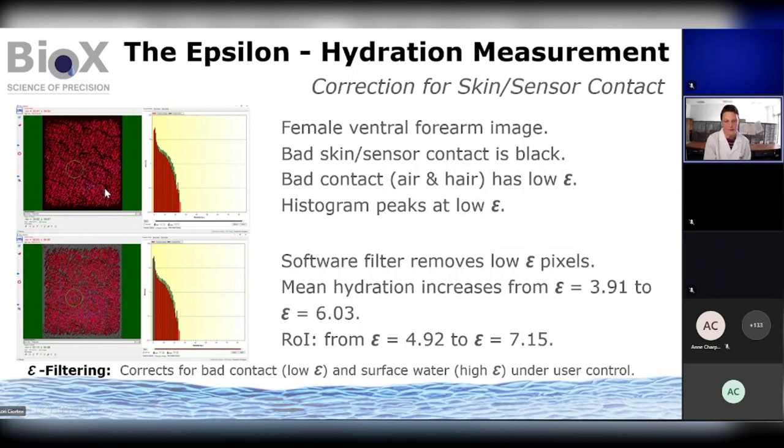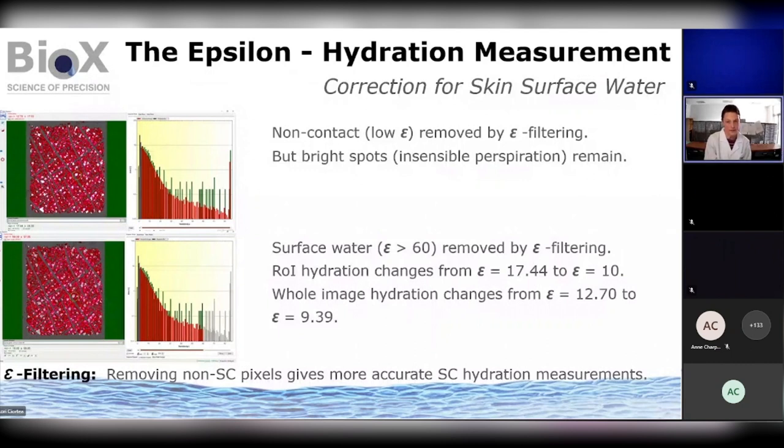So basically, you as a user, you can choose the domain you want to analyze the hydration. Another example is for correction for skin surface water. So you have, let's say, sweat gland activity, and here it is represented by these very bright spots. It was a region of bad contact, which we already removed. So you can see that is a gray area, which was removed. And so it's this part.